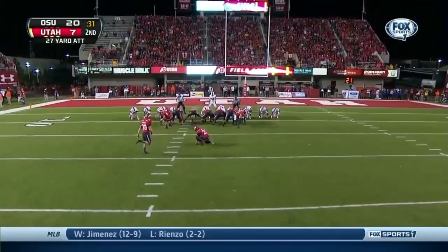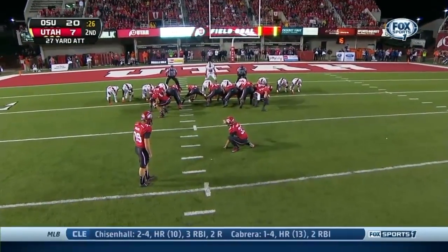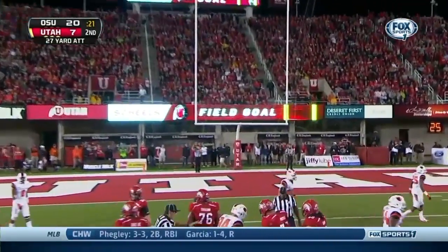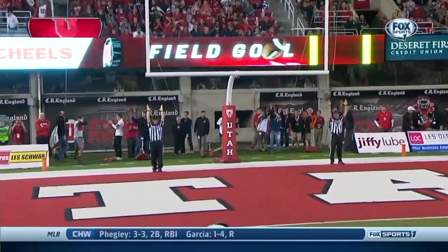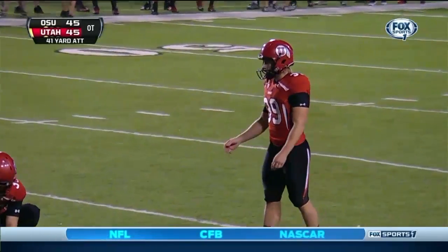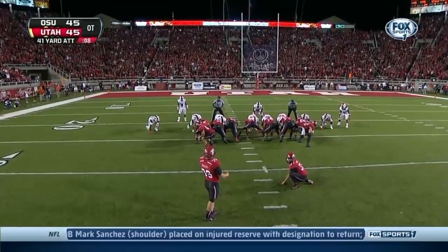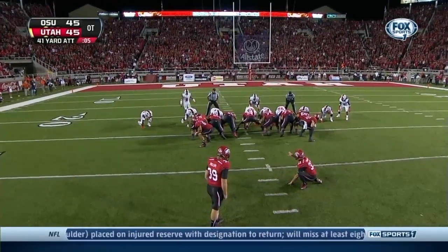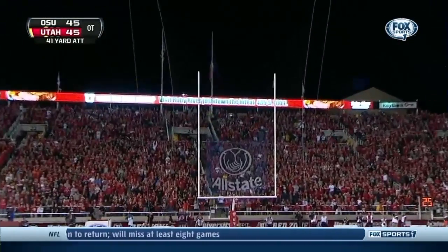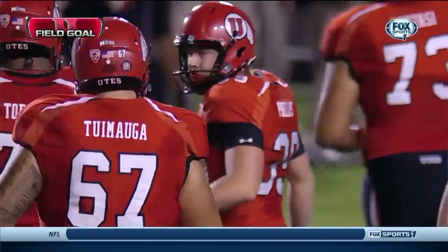He's back doing what he likes to do, and right now Utah is trying to put 3 on the board before halftime. This will be a 27-yard attempt, and the kick is away and good from 27 off the foot of Phillips. Not beat him with his legs. Andy Phillips will come out and try to knock in a 41-yard field goal on the near hash. Good snap, holds down, kicks up. And from 41, Phillips puts Utah on top in overtime.